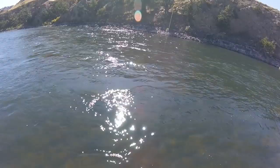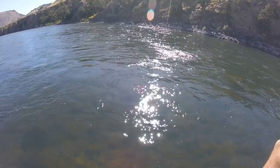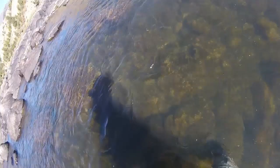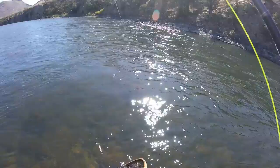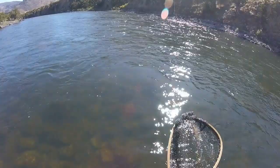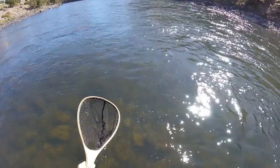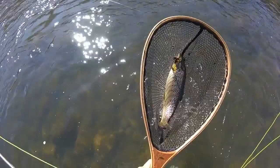Okay, guys, first cast in this upper flat section with the streamer. Real dark. It looks like a rainbow. Can't find my net. Where the heck's my net at? Yeah, big. Let's see what this boy is here. Real dark. Oh no, brownie. Whoa, a chunker. He's only about 15, 16, but boy, he is fat.